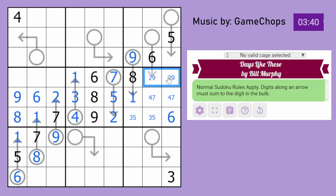Ah, and that is resolvable, because 9 can't be on the shaft. This would have to be way bigger otherwise. So this is a 2, this is a 9. That places an 8 here. By similar logic, this digit must be greater than 5. It can't be 6, 8, or 9, so it's just a 7, meaning 2 goes there.